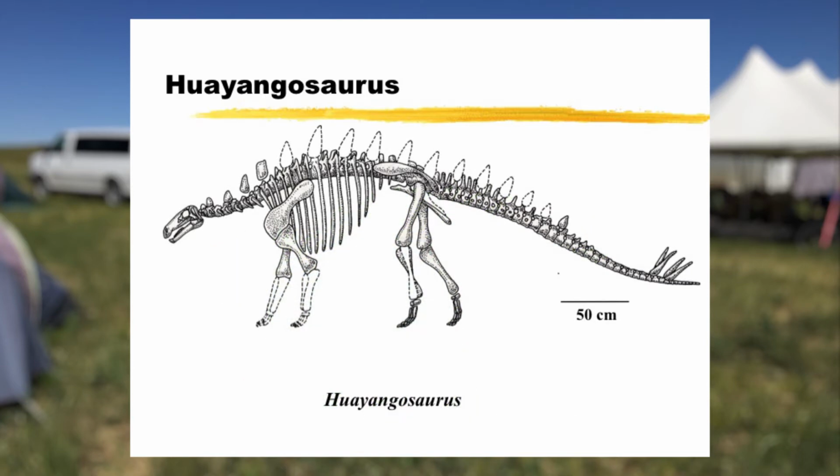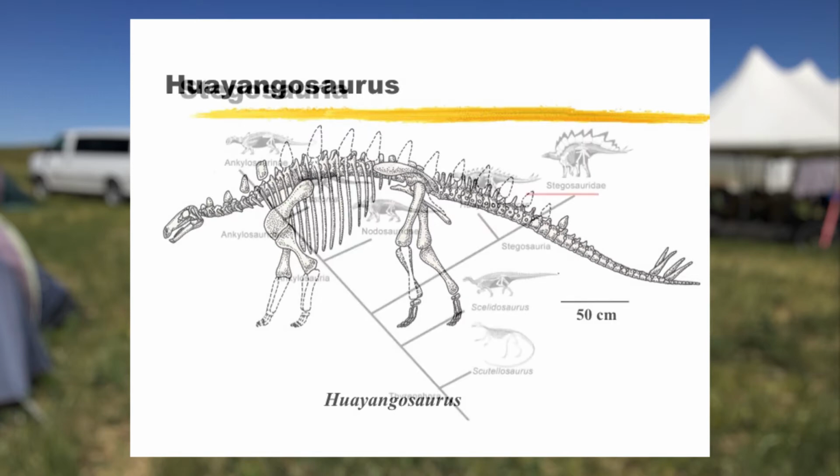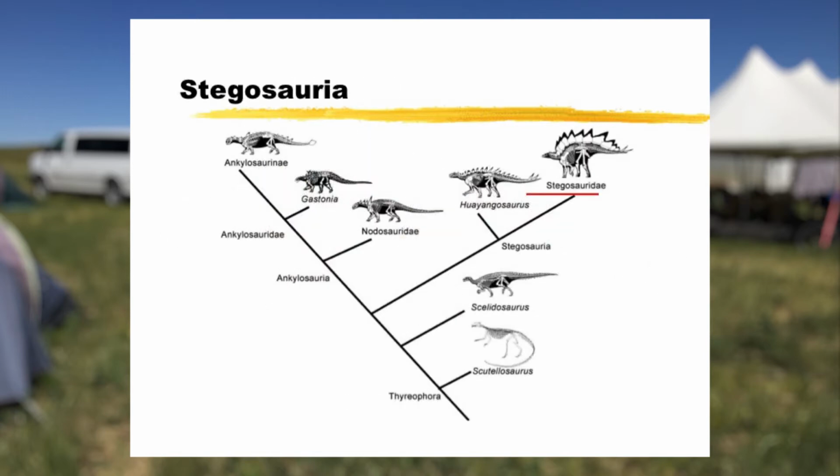This is kind of what we find of Huayangosaurus. Some of that material is deduced from various apertures on the bones and so on. Notice the small head and the persistent row of spines on the back. So now let's go on up here to Stegosauridae.